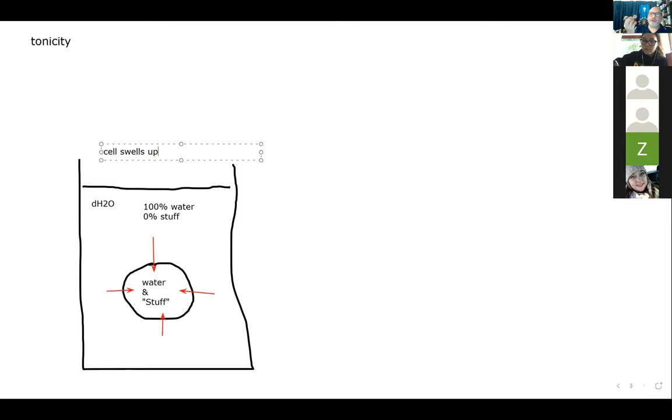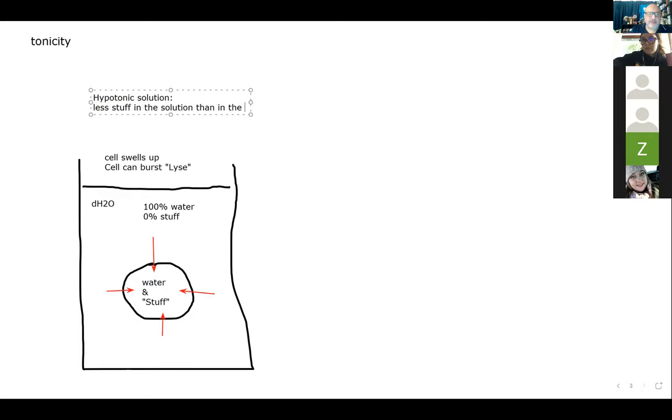And much like a water balloon, if you put too much water inside of it, what happens? Pops. Yeah, it can burst, absolutely. We call that the cell is going to lyse as a result of it. And so when they bring you in after you being out there on the roof, getting all dehydrated, we don't want to destroy your cells, right? This type of an environment, this type of solution is what we call a hypotonic solution, oops, all one word, where there is less stuff in the solution than in the cell. And that causes the cell to swell up and to burst.